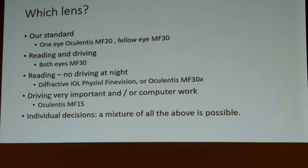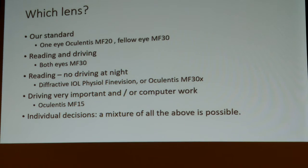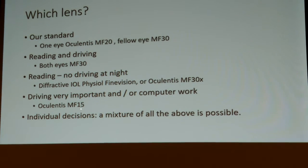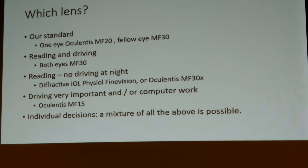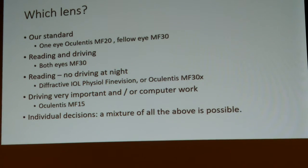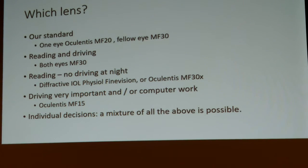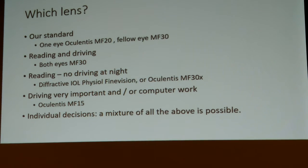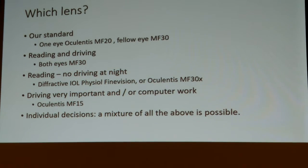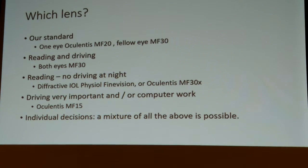And if he's a professional driver, for example, or does lots of computer work, we go most of the time with the MF15, but then we tell them he definitely needs reading glasses after surgery. The MF15, how I word it, is a lens which is for the distance, and we added a little bit for the near. So it's actually a distance lens with a plus.